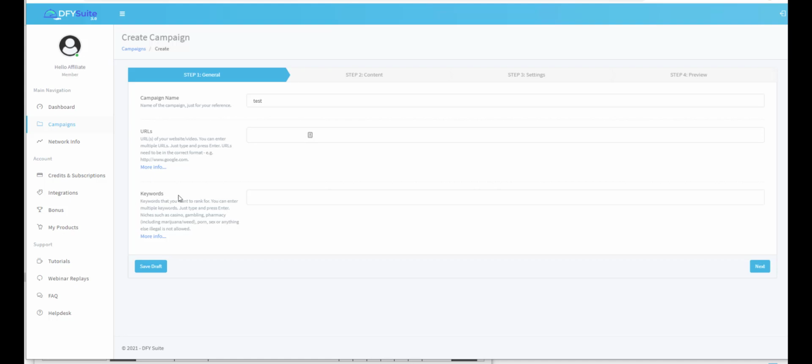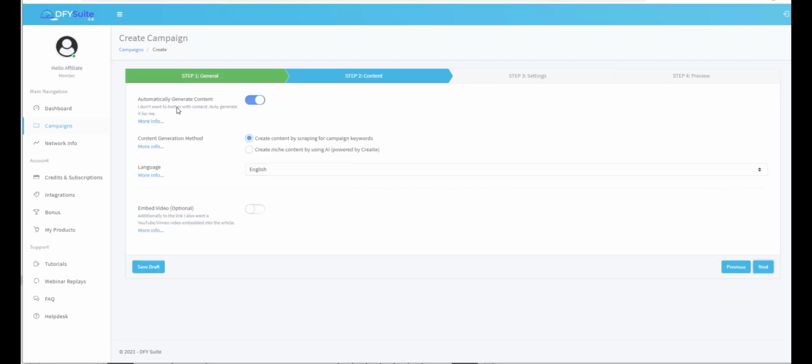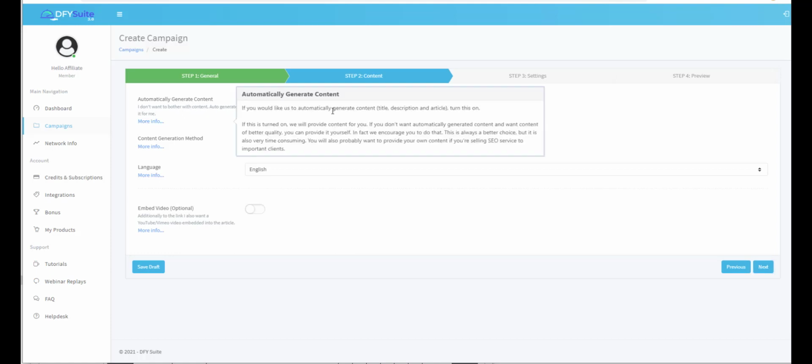Then you put in keywords that are relevant, and now you can enter multiple keywords, so you put that in here. The only other information you need to put in is if you want this to generate content for you, you can say, I don't want to bother with content, generate it for me. It says if you want to have automatic, turn this on. If it's turned on, we will provide content. And it says you can provide it yourself if you want to. In fact, we encourage you to do that. There's always a better choice, but it can be time consuming.